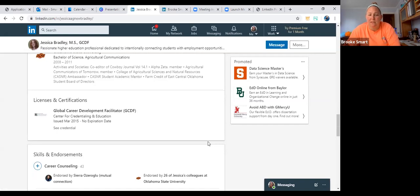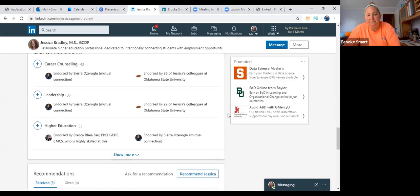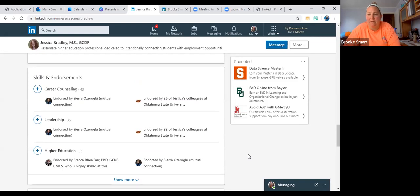Licenses and certifications is something you can add there. If you guys have gotten certifications and any different skill sets or things like that, this is a great place to include it. So skills and endorsements. This is basically a place where you can list off the skills that you have, and then you're going to see if other people will go endorse, basically vouch for the skills that you developed. So she lists career counseling, leadership, and higher education. So those 3, and then she's had other people come and endorse those, saying that that is a quality that she embodies. So it's kind of cool. It gives kind of like recommendations without it having to be so formal in the term of writing a letter of recommendation. So it's kind of cool.